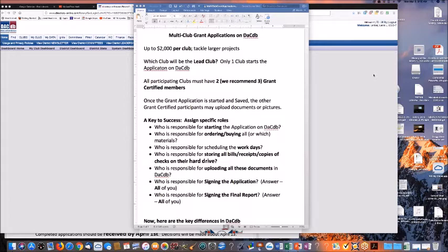I've highlighted several keys to success for multi-club projects as I've seen them evolve over the past couple of years. I just talked about the lead club. Who's going to be responsible for starting that application process on DAC-DB? That will be the lead club. Who specifically is responsible for ordering and buying all of the materials that you may need in this project? Who are you going to decide is responsible for scheduling any work days necessary for the project?